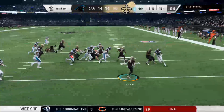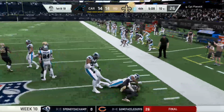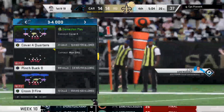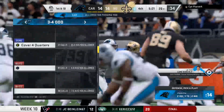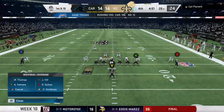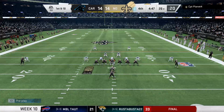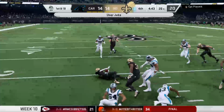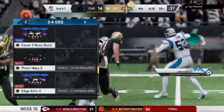They begin on the ground with Kamara. Taken down, but not before he gets this across the 25-yard line. It'll be a Saints first down on a gain of 16 yards. First and 10 at the 26-yard line. Staying on the ground on first with Kamara. And he'll be upended at the 28-yard line. Just a 3-yard gain there.